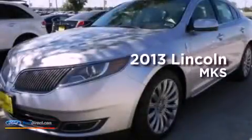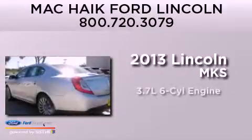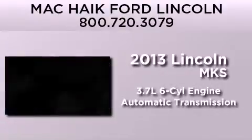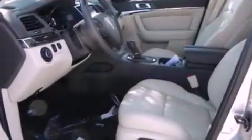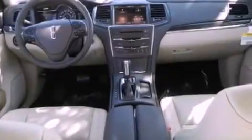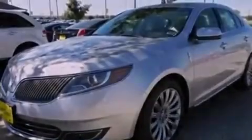This is a brand new 2013 Lincoln MKS. It has a 3.7-liter six-cylinder engine and an automatic transmission. Its top features include a navigation system, heated front seats, a low tire pressure indicator, high-intensity headlights, 10 perfectly positioned speakers, Sirius satellite radio, and traction control and stability control systems.